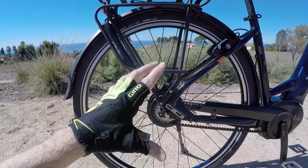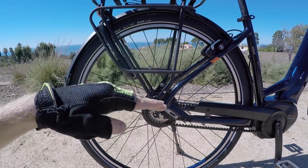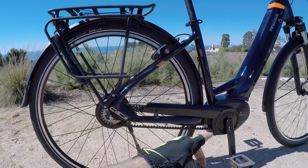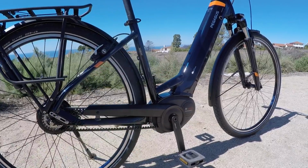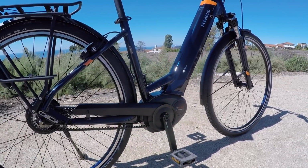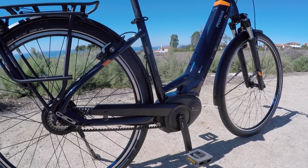So this is neat. It can be shifted at standstill. It's stepless, so it's not like gear 1, gear 2, gear 3. It's just this fluid shifting that is really powerful, especially when you pair it with a mid-drive like this. We've got Bosch Performance Line CX. The badge on that is incorrect. So CX is their high torque motor. It's going to give you that extra power for climbing.